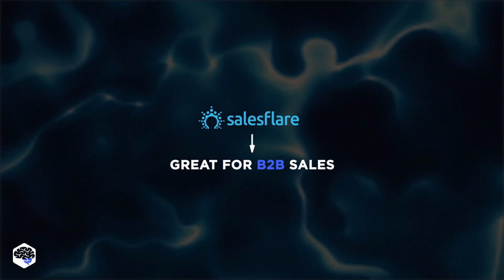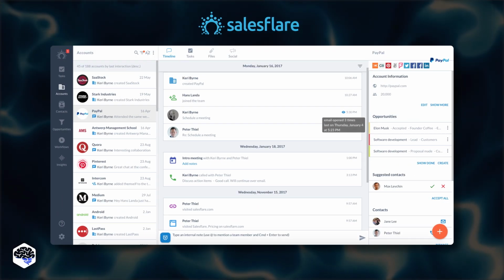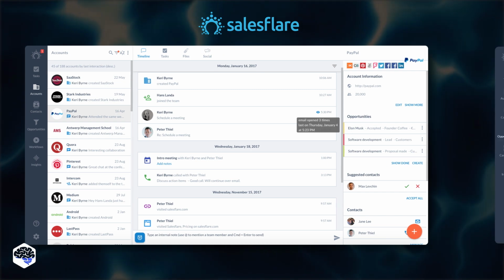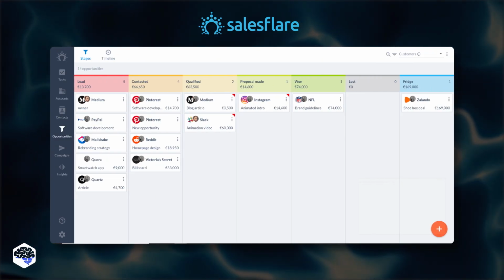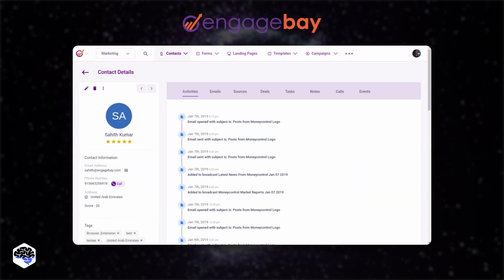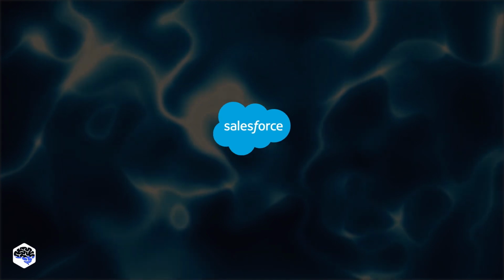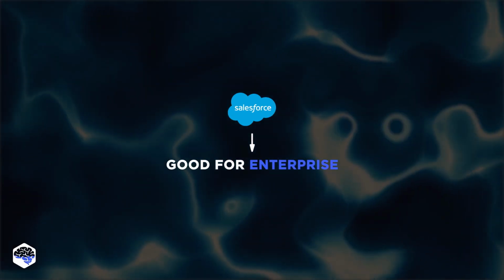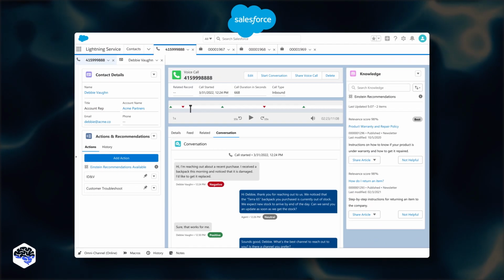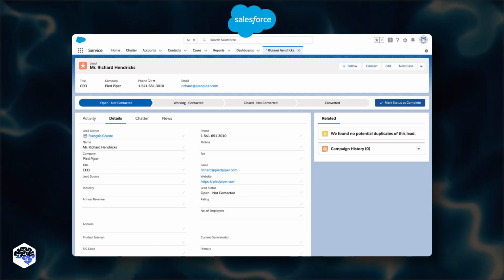A good solution for B2B sales would be the Salesflare platform. Its functionality is great for creating lots of contacts for further interaction via, for example, email and customer tracking in your sales funnel. For small companies, there's a great solution, EngageBay. It has a straightforward interface and a relatively low price, which allows you to train your team quickly. And finally, Salesforce. This is a comprehensive CRM platform provided with all the necessary functionality. Its main advantage is the focus on team collaboration and using additional AI tools.